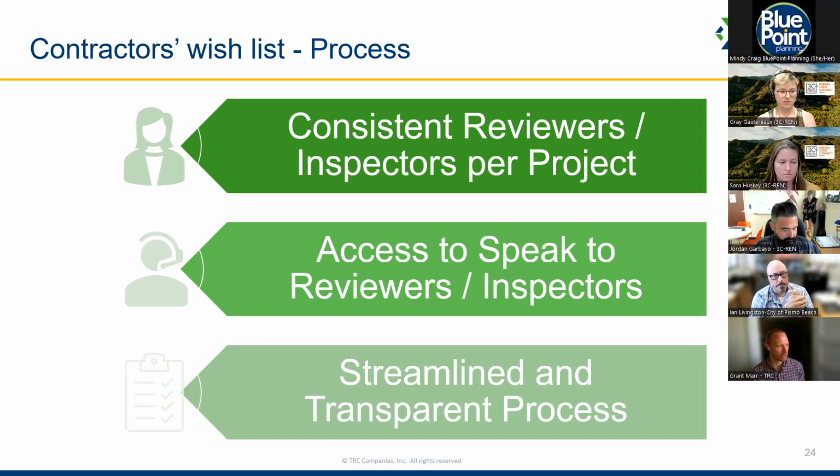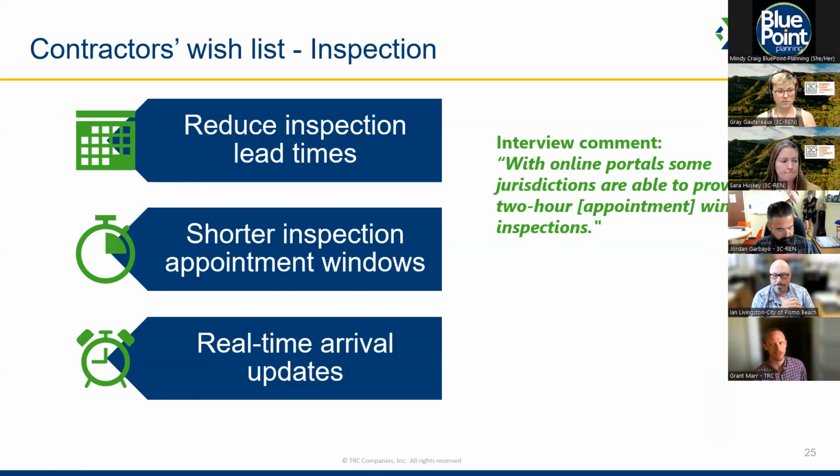A streamlined and transparent process, of course, increases opportunities. Increasing the opportunities for online instant permits was mentioned. And several contractors mentioned limiting plan review, if possible, just to building safety or code violations rather than other more minor details or issues. And some other wish list items on the next slide. So those were the process wish list items.